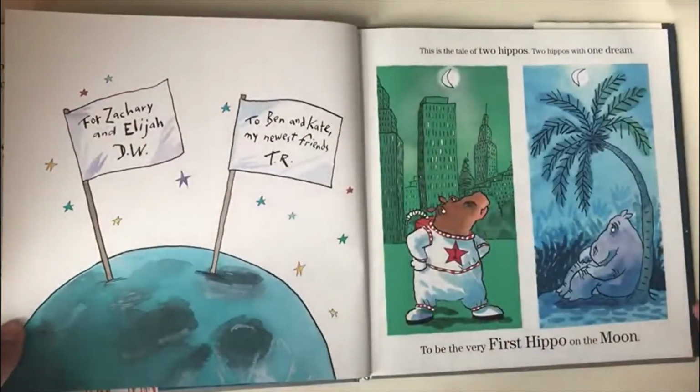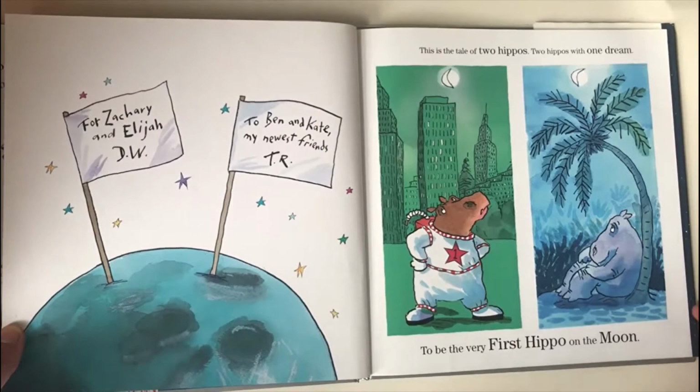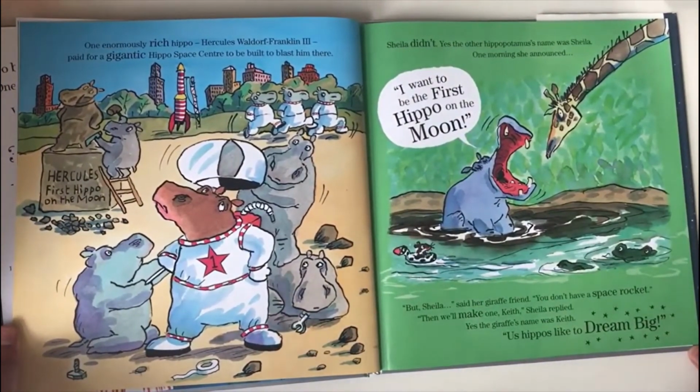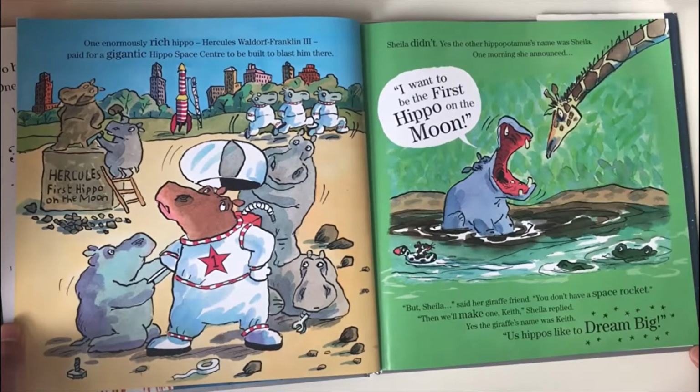This is the tale of 2 hippos with one dream, to be the first hippo on the moon. One enormously rich hippo, Hercules Waldorf Franklin III, paid for our gigantic Hippo Space Centre to be built to blast him there. Sheila didn't. Yes, the other hippopotamus' name was Sheila. One morning she announced, "I want to be the first hippo on the moon."